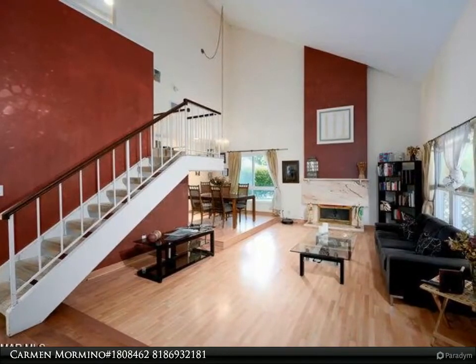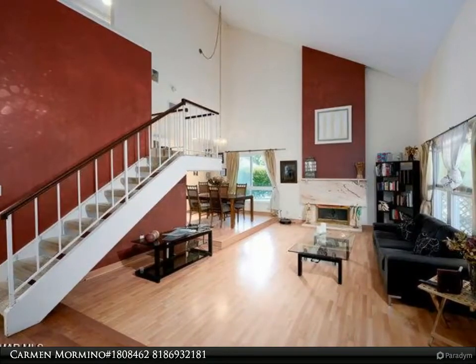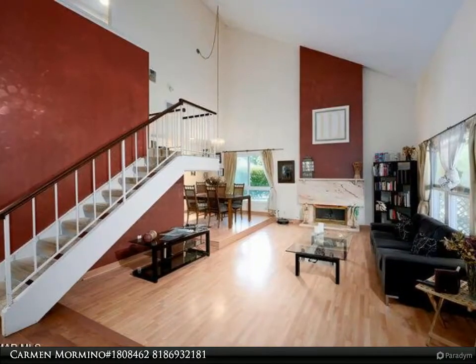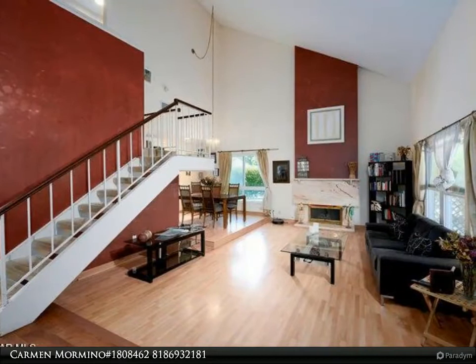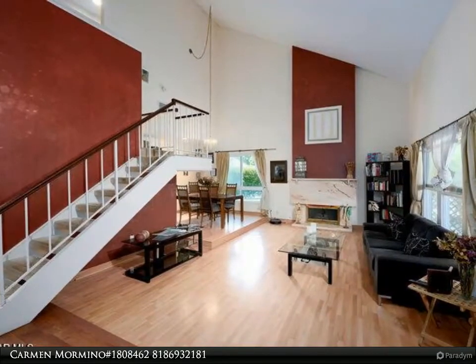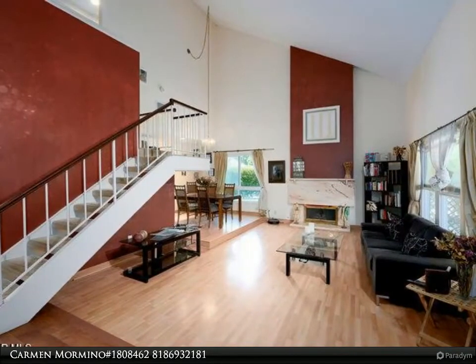aromatherapy/chromotherapy. Prepare your meals in gorgeous kitchen redesigned with custom cabinetry, soft closing drawers, beautiful glass tile backsplash, and newer appliances. Abundant storage throughout, rivals homes twice this size.